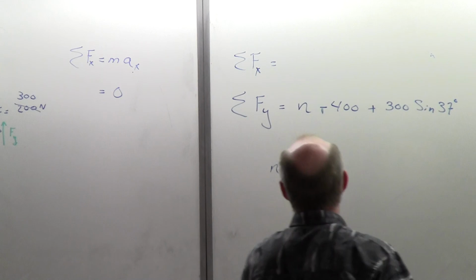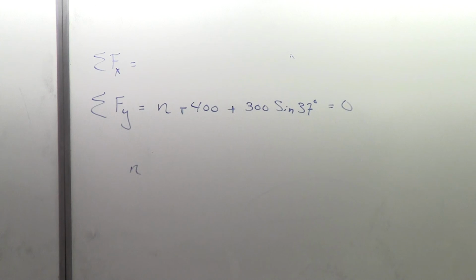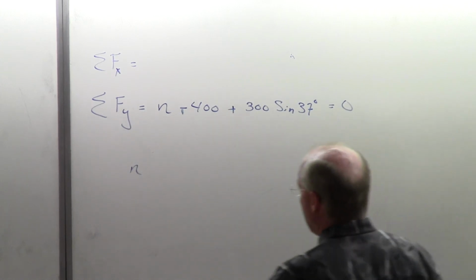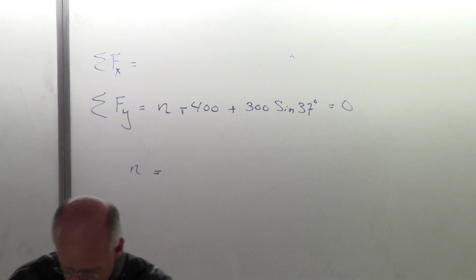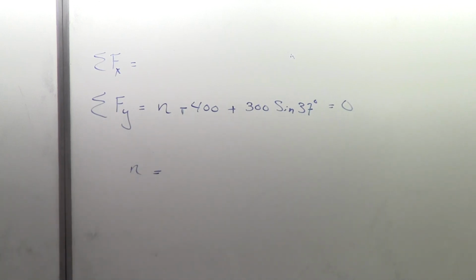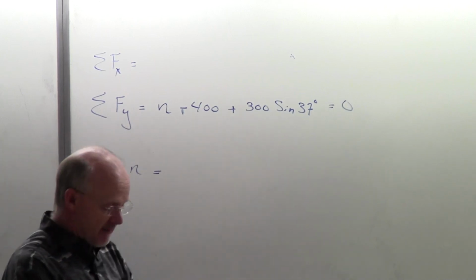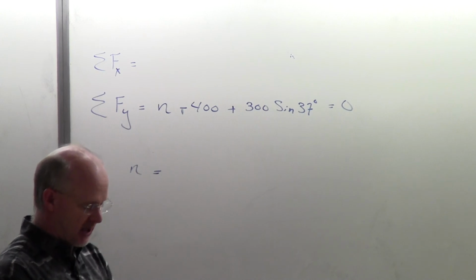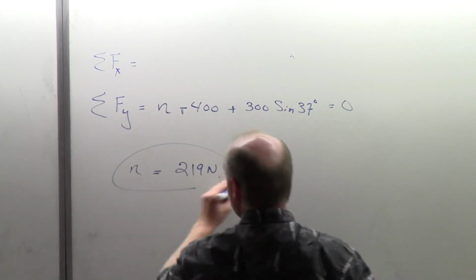So no matter what happens, without lifting it, but just tilting it, my normal force has got to remain the same. What happens is the position of the normal force begins to change to keep it from tipping as I grab the cabinet at different locations. Short on time here, so we better do this quick calculation. As I move it to that side, it would be plus 400 minus 300 times the sine of 37 degrees, which comes out to be 219 newtons. Okay.